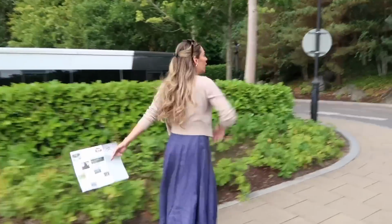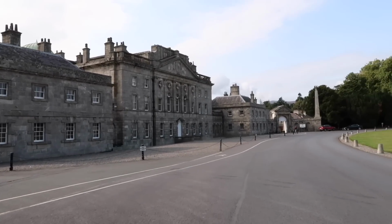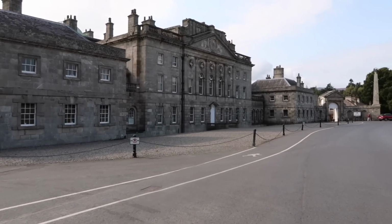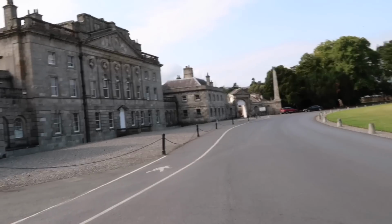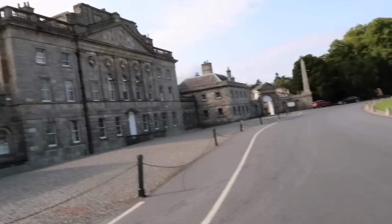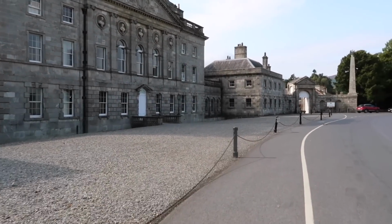Just come on. We have made it to the main house of Powerscourt, which I believe they were telling us that there was a fire here, so they never restored this to the house. They made this into more of a destination for shops and a garden centre and a distillery. Is that right? What fun. Wow.